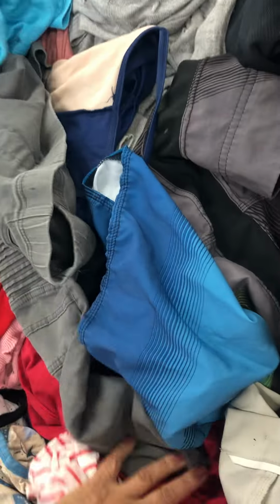What is this? More swimming. I really don't want to grab too much swim. I mean, I am in Texas, so. Oh, these look in good condition. I want to check those out. Look at these. What is this? Urban. Oh, I love those. I never have to buy socks again. Look at all my socks from here.